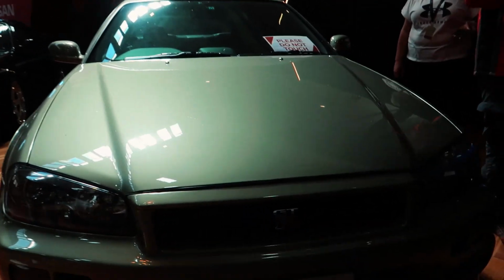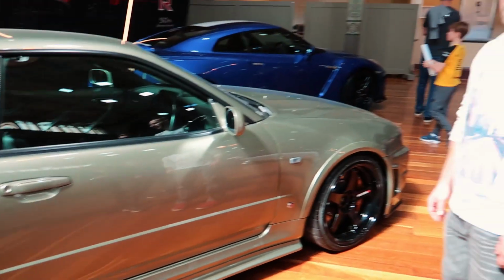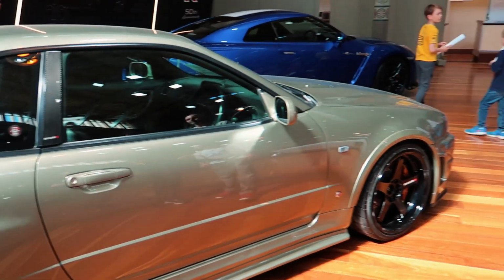Yes. So a very popular color for the GTR. And I'd be taking a guess, this is probably $250,000, maybe more. Probably more. Yeah, pretty mint spec. Now we're talking Australian dollars. So potentially $1 million worth of Skyline just sitting next to each other.